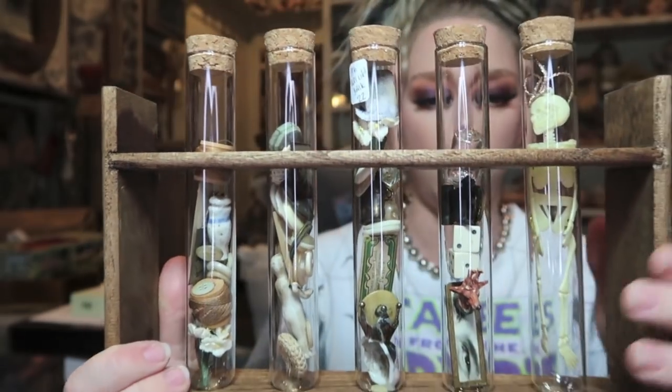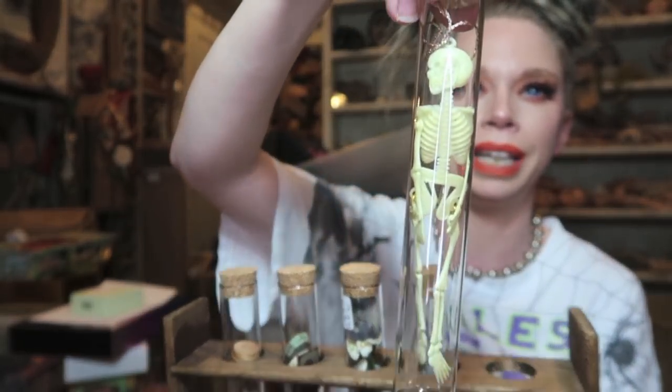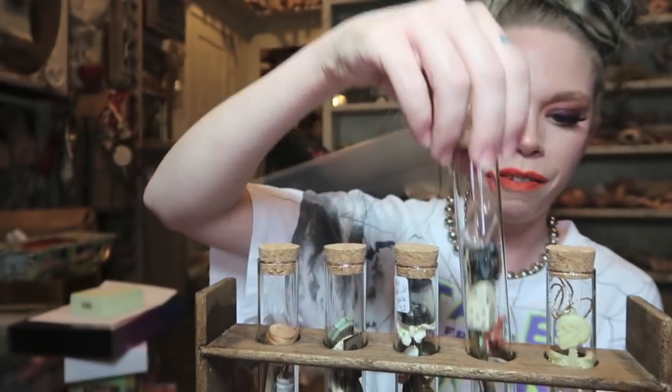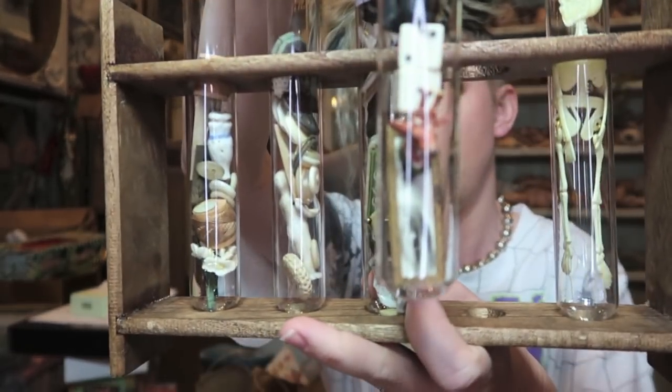because each one of them is full of different vintage and antique objects. So we have this one, which has little Mr. Crazy Bones in here. So he's like a vintage Halloween decoration, and his little legs and stuff actually move. We have this one, and it has a really cool pin with eyeballs in the bottom.